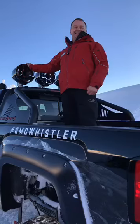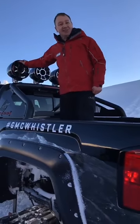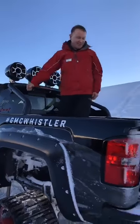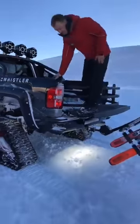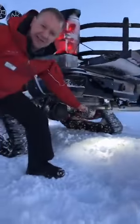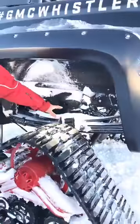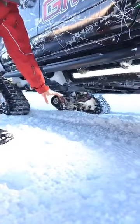Nice. They can definitely hear you coming, but can they see you coming, Dave? Oh, Jim, have you seen the lights on this thing? Let me take you for a tour of the lighting package. We've got under bumper LEDs. We've got wheel well LEDs. We've got under step bar LEDs.